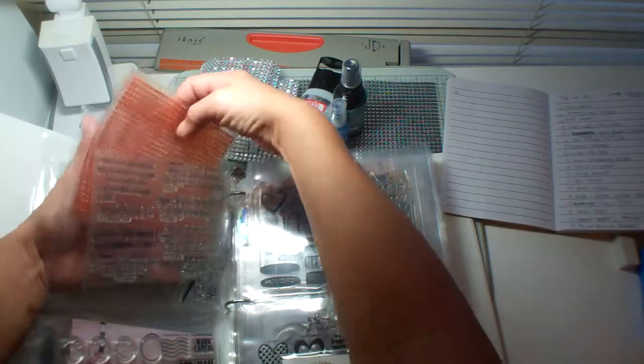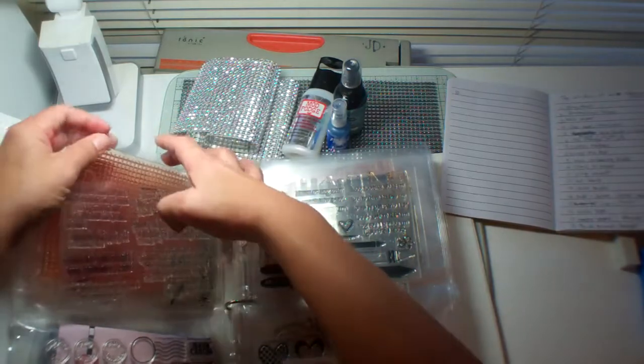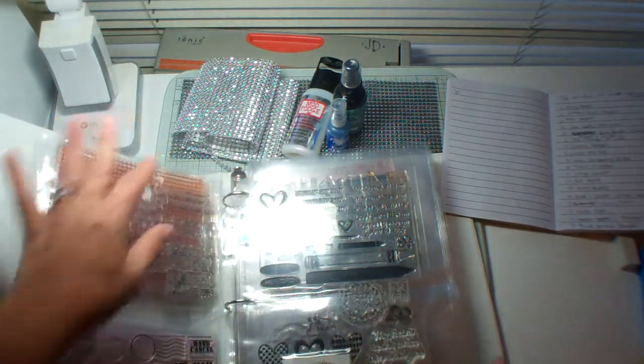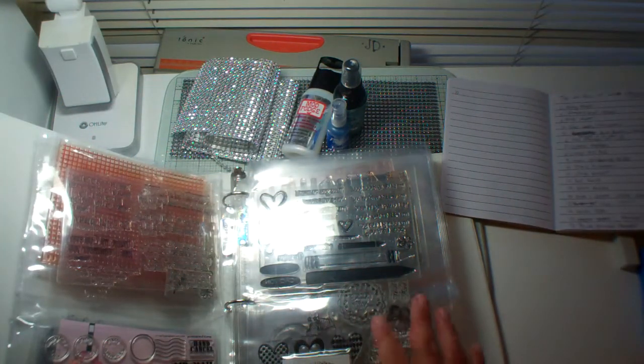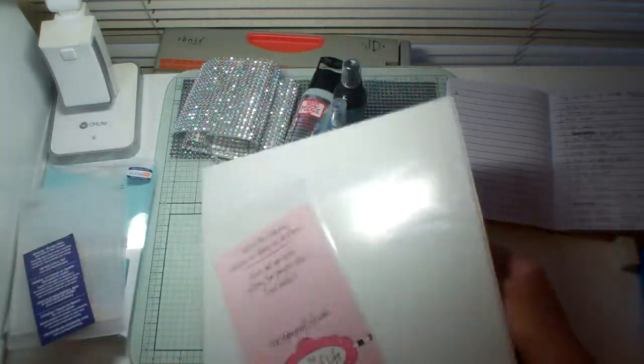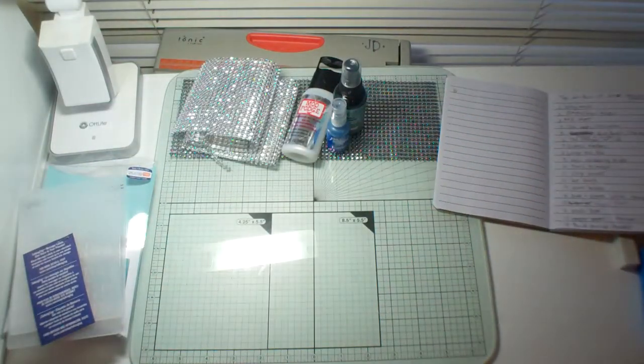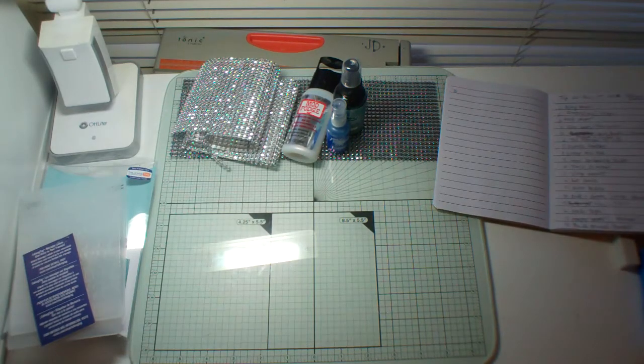Yeah, these are stuffed. I need a bigger binder, and I need more of these plastic sheets. Okay. I know you want to see all of them probably, but anyway, there's my binder. It's very thick. It's very full. I need a bigger one.